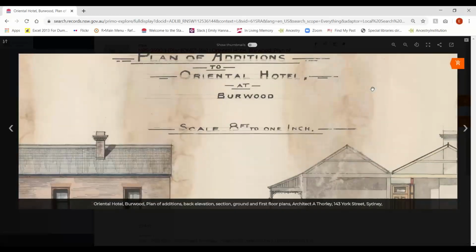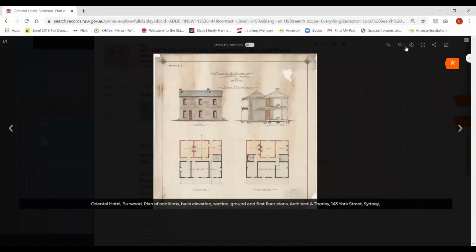So here we've got the rear. Just make it a bit smaller so you can see. We've got a side section there. And then what we've got down the bottom is a plan of the changes that are made. So basically they're doubling the size of the hotel. So we can see the existing floor plans, first floor and ground floor, and then the additional floor plans there.